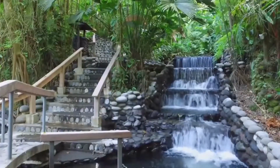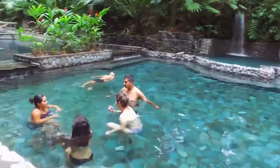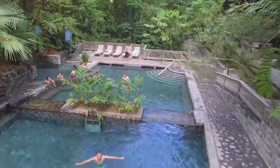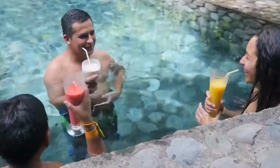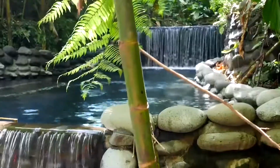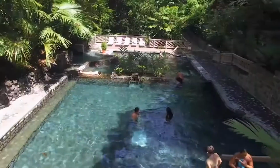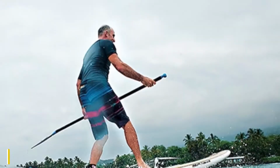One of the most popular destinations is the Tabacon Hot Springs near the Arenal volcano in the La Fortuna waterfall. In the same area, there are plenty of other less crowded hot springs such as Eco Termales, Chitoku Hot Springs, and Rio Agua Caliente.